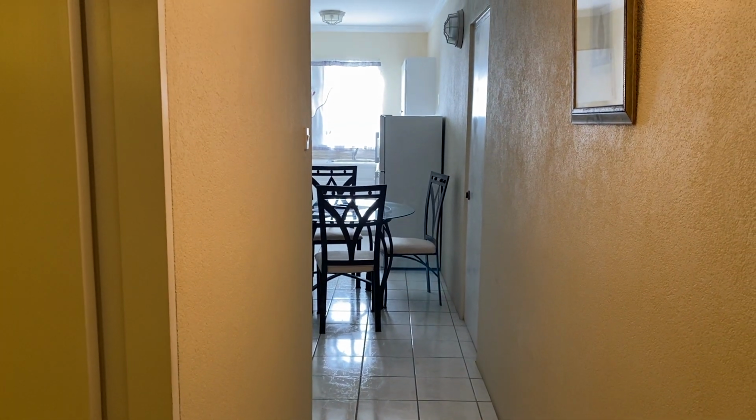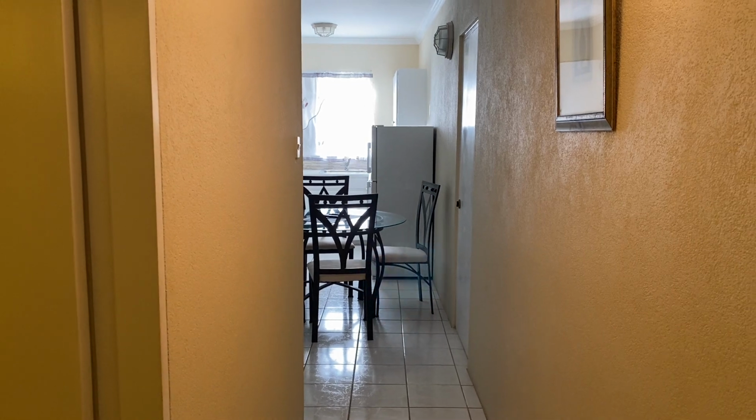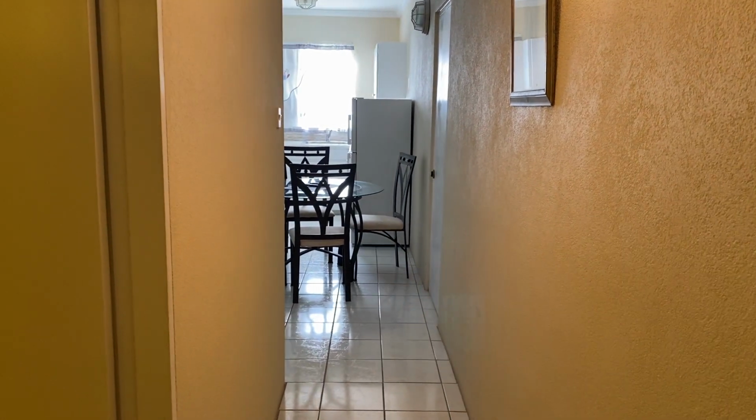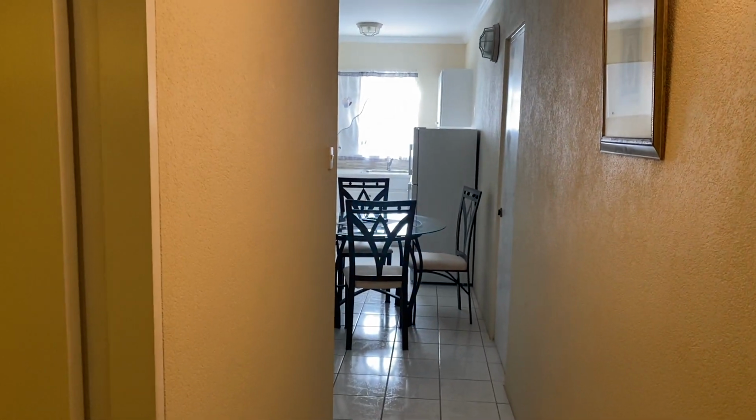Hello, this is my apartment rental in Barbados. I'm in Fitz Village, which is like 10 or 15 minutes away driving from Bridgetown. So this is the view from the door. I'm on an upper floor.